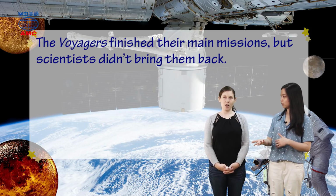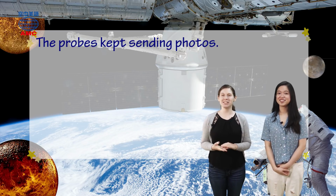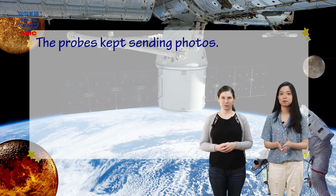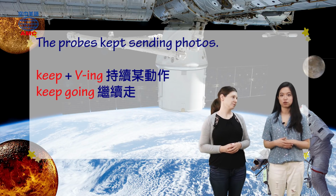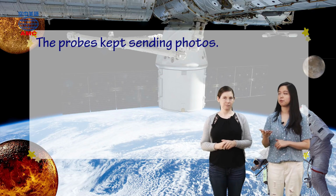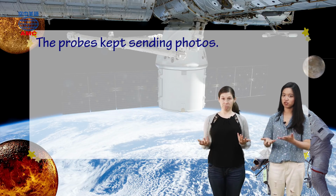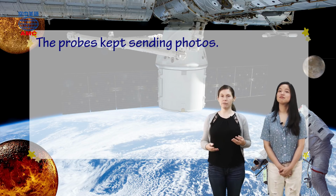So they've done the job, but they were still out in space. Right. What were they doing? Well, they were taking pictures. It says here, the probes kept sending photos. So the Voyagers kept taking pictures. Yeah, so even though the planets probably moved in different directions, they're still out there doing their job. Yeah, if they still work, why not take pictures of the galaxy and wherever they go?